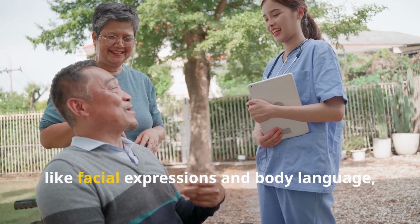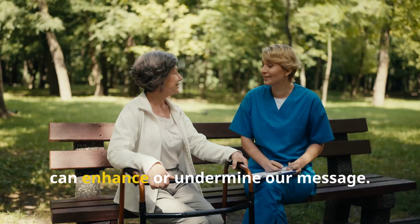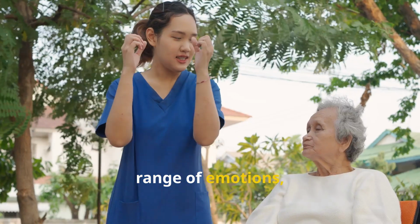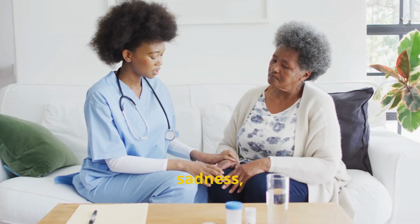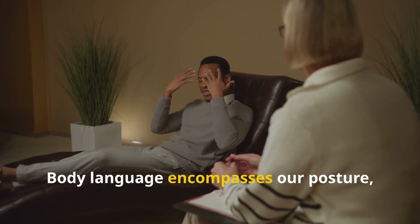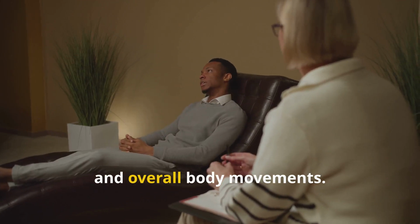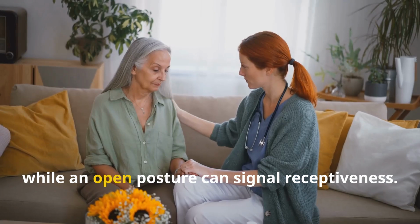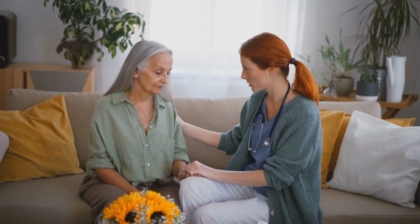Nonverbal cues like facial expressions and body language can enhance or undermine our message. Our facial expressions can reveal a wide range of emotions, such as happiness, sadness, anger, fear, or surprise. Body language encompasses our posture, gestures, and overall body movements. Crossed arms might indicate defensiveness, while an open posture can signal receptiveness.